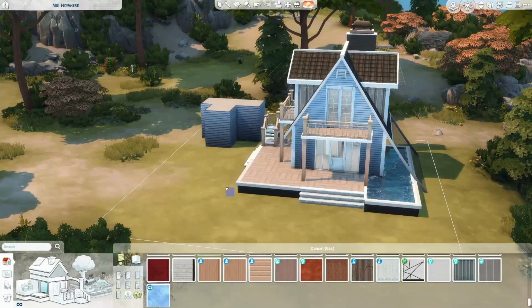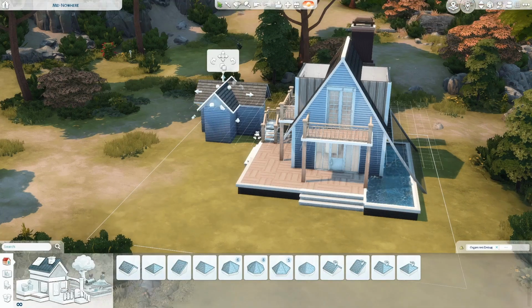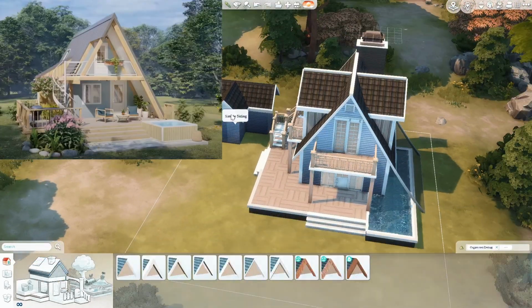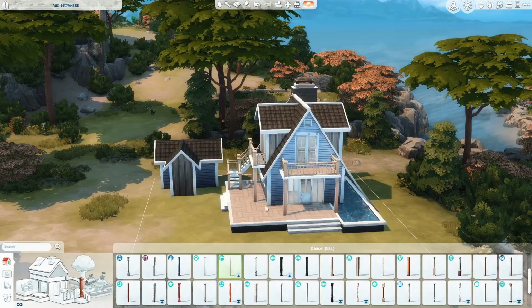But I did look at a picture for inspiration for this house, and I really want to show you, so it will be on the screen right here. And I feel like my house ended up being pretty similar to the one that I looked at for inspiration, although I didn't try to copy it or anything like that.